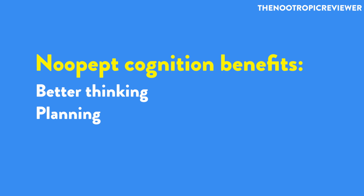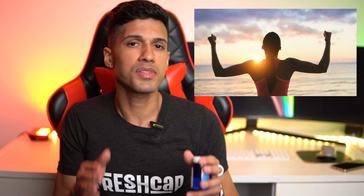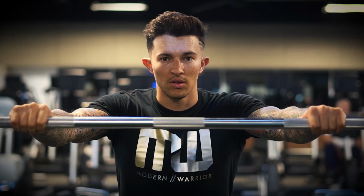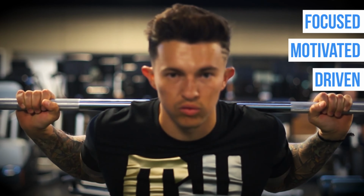It can help you with planning. It can really help you with focus. And it will help you to avoid distractions. You'll find when you take Noopept, you're in kind of a tunnel vision mode. You're easily able to identify distractions and avoid them. And you're so motivated when you take Noopept that it's pretty easy and effortless to be disciplined, to be on your schedule. And especially if you're weight training, a lot of you will find that you can focus really well the first half an hour, but then the last half an hour, it's not as great. And with Noopept, you will find yourself more focused, more motivated, more driven, and you'll complete your workout feeling that great sense of accomplishment. I really like Noopept. I also really like it for productivity.